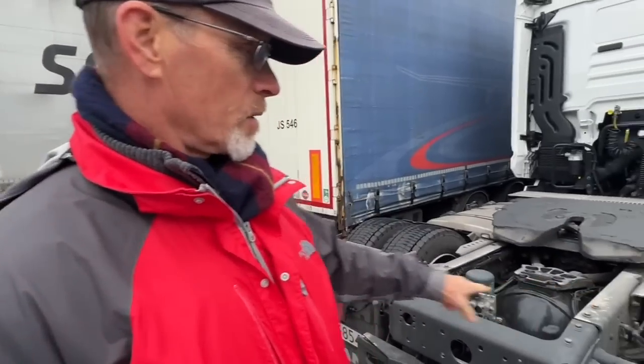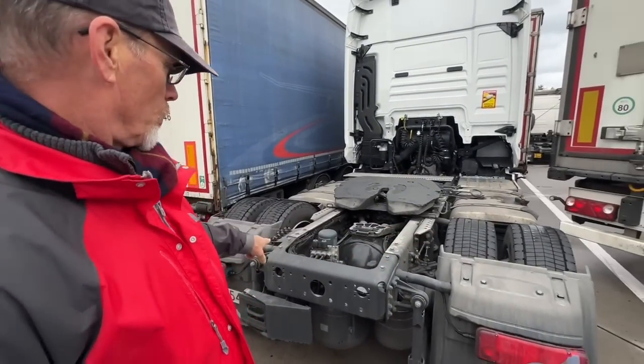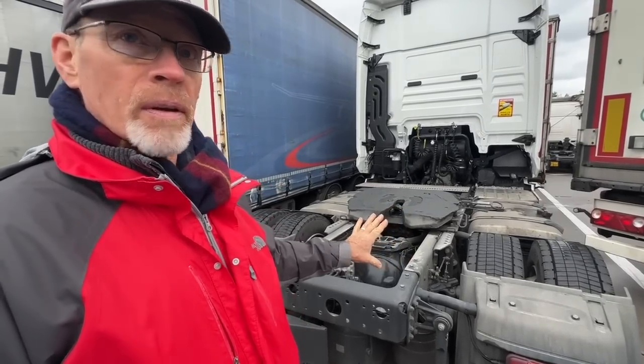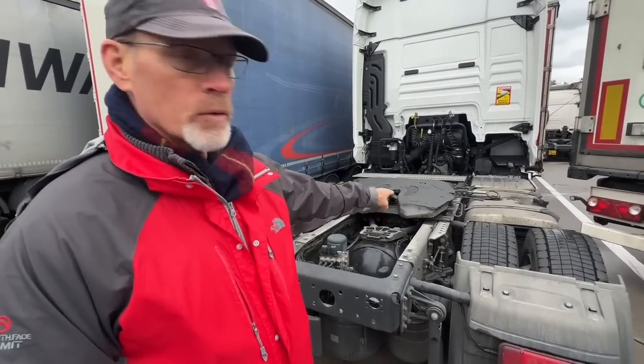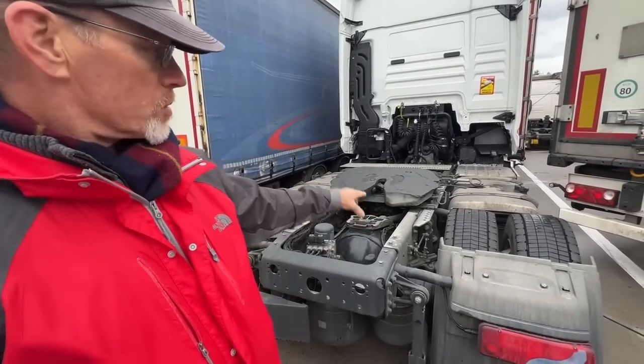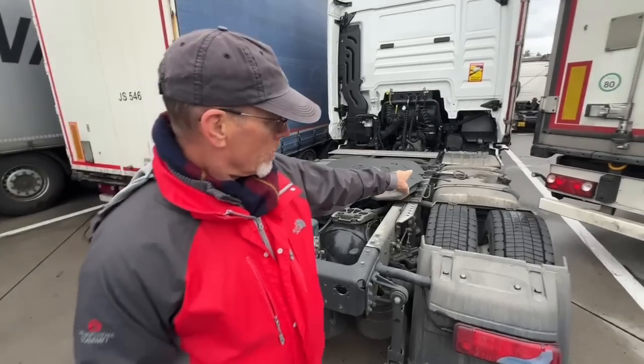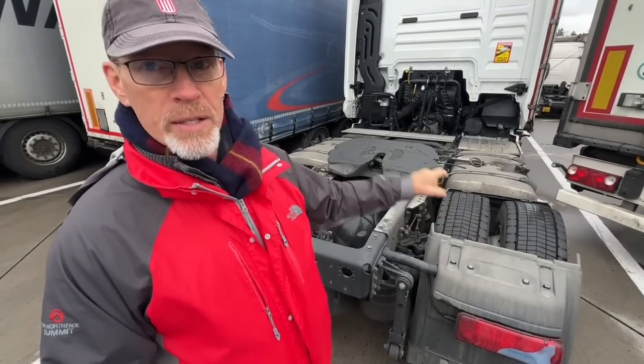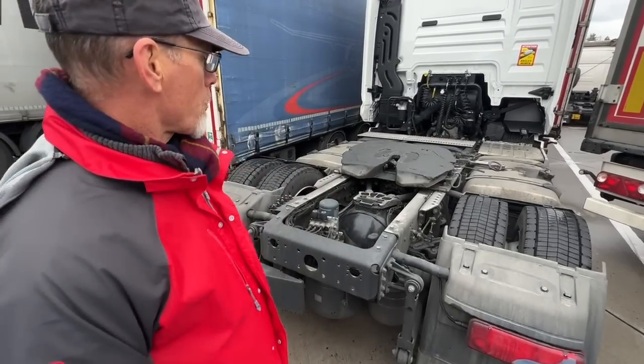So here you can see a lot of things. We got a single drive axle with dual wheels. The fifth wheel is in front of the axle. Okay, and it looks like you've got holes on that rack, so it's a sliding fifth wheel. The handle for pulling or opening the fifth wheel latch is on the passenger side. All of ours are on the driver's side.